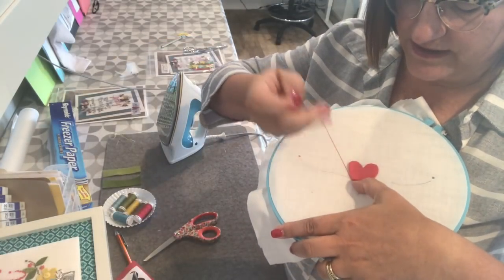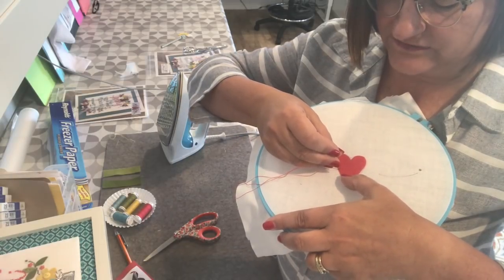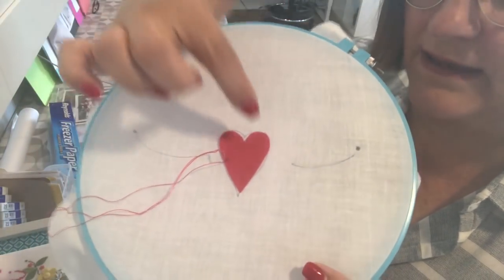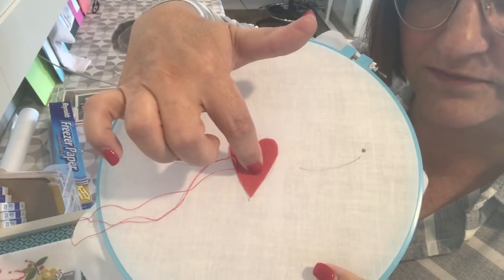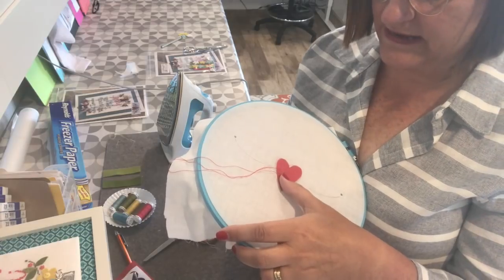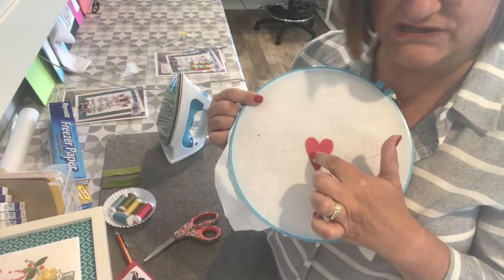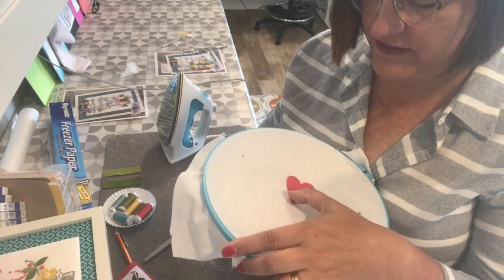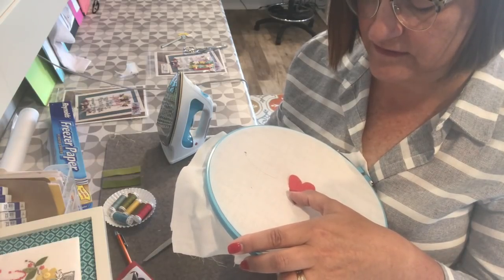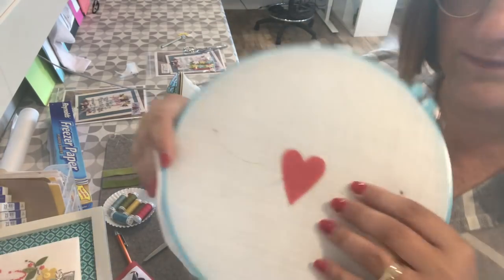I'll bring my needle all the way up, and then I like to go about 1/8 of an inch and go down through. Now I'm going down into the Woolfelt heart, and then back through to the linen. I'm just making a straight stitch, perpendicular to the edge of the Woolfelt heart. I really like my stitches equidistant, 1/4 inch apart, and also 1/4 inch into the fabric of the heart.